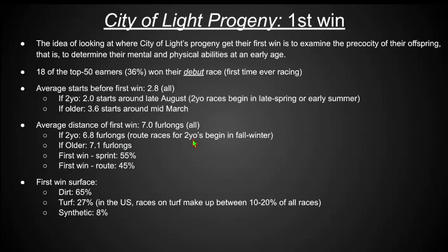Route races for 2-year-olds begin in the fall and winter, so you would expect this to be on the shorter side of races, but the fact that it's at the longer end of a sprint is a little bit of an indicator that maybe some of his horses like to go longer. If the horse was older, the average distance for their first win was 7.1 furlongs. The percentage of first wins being sprint races was 55%, where the percentage of their first win being a route, so a mile or more, was 45%, so a relatively even split there.